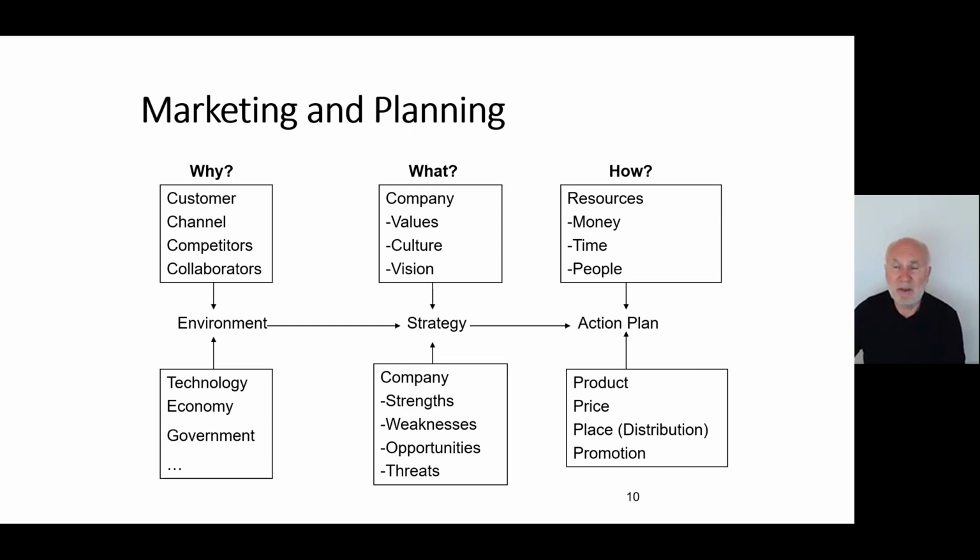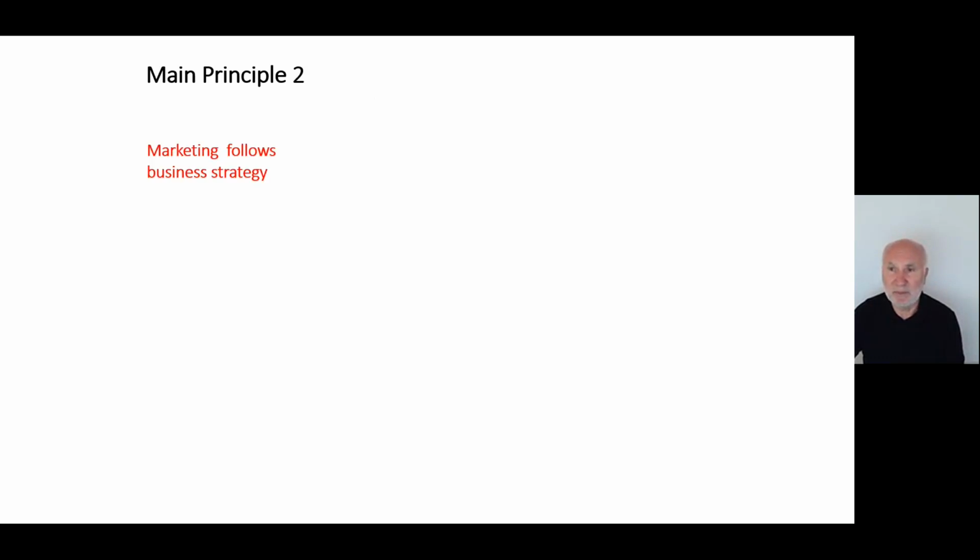So this simple concept of why, what, and how gives you the opportunity to characterize your own situation and determine where you are. So this could be used as the starting point of every kind of marketing and planning activity. So please use that because it will help you, and it has helped many other companies before.